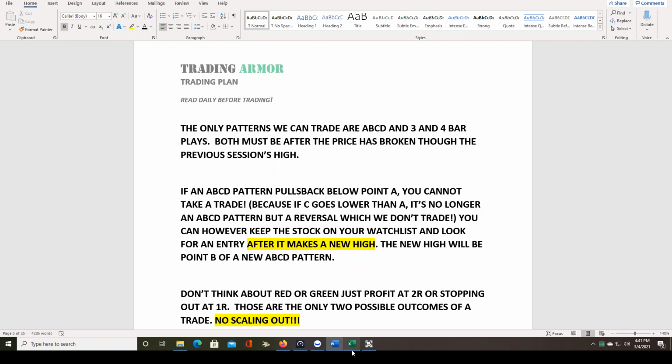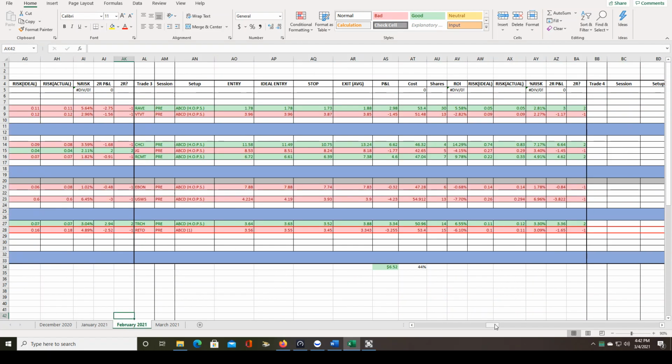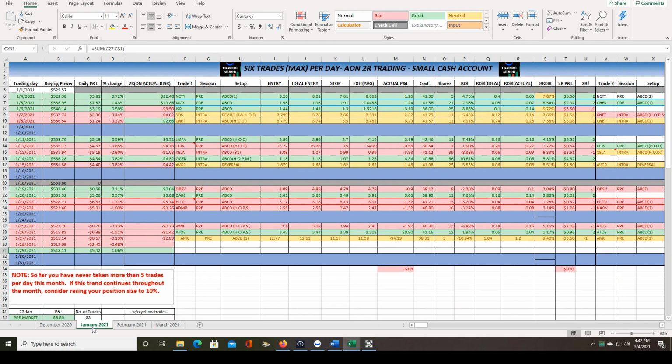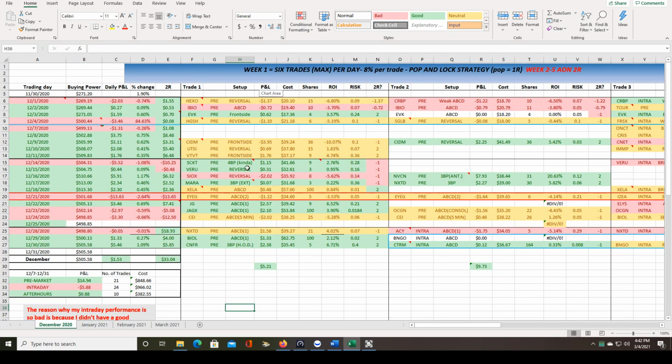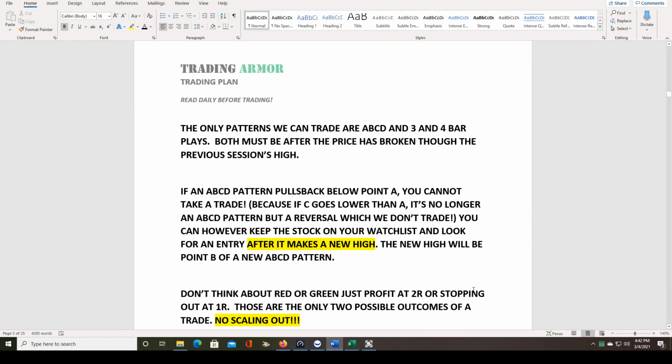So I generally don't even take 3 and 4 bar plays. If you look at all of my setups, they're all ABCDs. I think at least for the past 2 months, ABCDs. Yeah, everything's ABCD. Now, if we go back to January, you might see something else. Here's a reversal, which is a yellow trade because I'm not supposed to trade reversals. And December, yeah, all kinds of stuff in December. So you see, I'm just getting stricter and stricter about the setups I can take because I know which ones are more likely to work out.